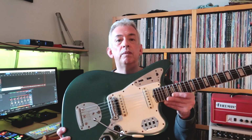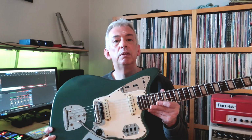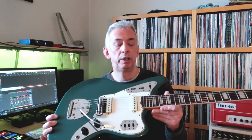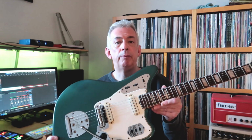So next up is another vintage guitar. This is a 1967 Fender Jaguar in Lake Placid blue. Now I bought this from ATB, and Mike Long said it was a 66, but when I was having a look at the neck pickup, it had a 67 date stamp on it in yellow print, so you have to go by that. So I'm saying it's a 67, and it's Lake Placid blue.